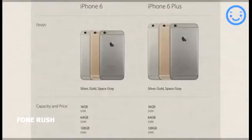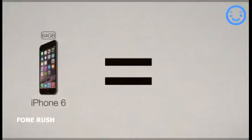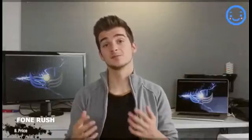And now the final difference between the iPhone 6 and the iPhone 6 Plus, well, yeah, is the price. Both the iPhone 6 and 6 Plus come in 16, 64, and 128GB capacities, but the iPhone 6 Plus is $100 or 80 pounds more expensive than the iPhone 6. This means that with the price of a 64GB iPhone 6, you can only get a 16GB iPhone 6 Plus. And just a quick note, the iPhone 6 Plus is actually the most expensive smartphone in the world as of today. That's obviously if we exclude Vertu or golden phones or anything like that. So yeah, the iPhone 6 Plus is the most expensive, popular flagship phone as of today.